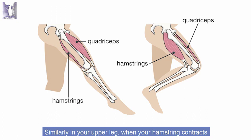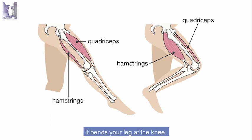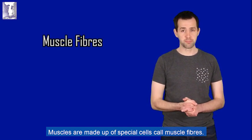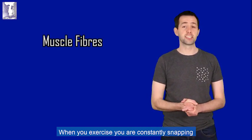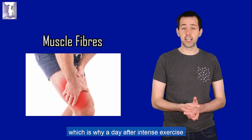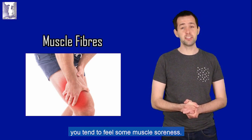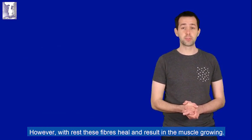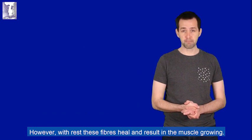Similarly, in your upper leg, when your hamstring contracts, it bends your leg at the knee. Then, when your quadriceps contract, it straightens your leg back out again. Muscles are made up of special cells called muscle fibers. When you exercise, you're constantly snapping some of these fibers as the muscles contract and relax, which is why a day after intense exercise, you tend to feel some muscle soreness. However, with rest, these fibers heal and result in the muscle growing.